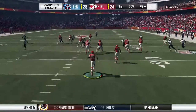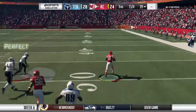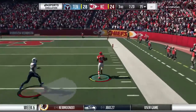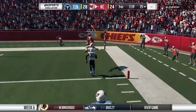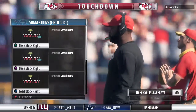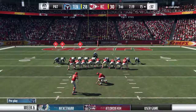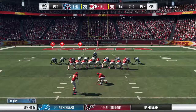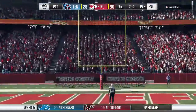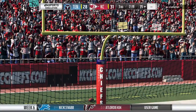Tyler Lockett now with a return. And some room to roam now. Tyler Lockett, the 30, 20, 10, and all the way in for a Kansas City touchdown. Tyler Lockett, 96 yards, and the Chiefs are in for 6. It's been a back-and-forth game, a lot of points on the board, and that return right there kind of indicative of how this thing's gone.